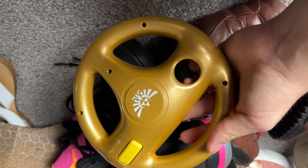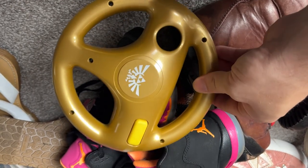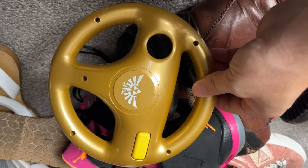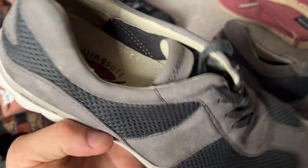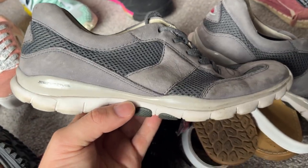This is worth a hell of a lot more than you guys probably think. This is an easy peasy, lemon money, £30. Easy. That is crazy. That's blown my mind. And talking about things that are blowing my mind, these are a pair of Gabor trainers. I never really pick up this brand, but it must be because it's the Rolling Soft by Gabor. And that's an easy £25 as well.